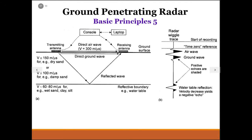And this is another way of looking at it. So here's our air wave at 300 meters per microsecond. The direct wave, about 100 to 150 meters per microsecond. And then we have reflective boundaries below, which will have different velocities, depending on the content. And so we've got a wiggle trace. So we've got this pulse we send out, and we get the air wave as our time reference, the ground wave as the depth reference, and then any reflections from the subsurface that tell us what's there.